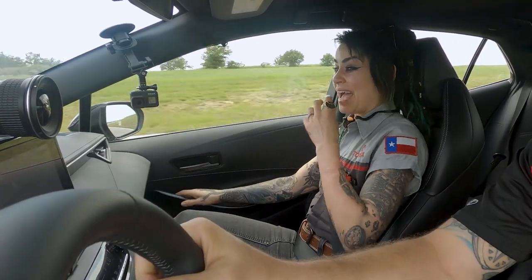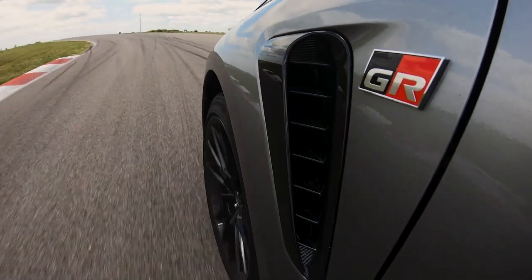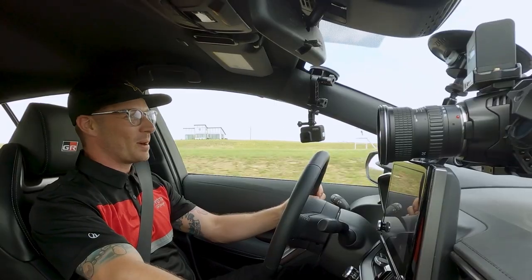So I can definitely vouch for the race-inspired seats. Yes, I'm definitely feeling that. The seats feel phenomenal. I mean, we're putting this thing through its paces right now, and I am not moving in the seat. Nope. I think this thing sounds amazing.